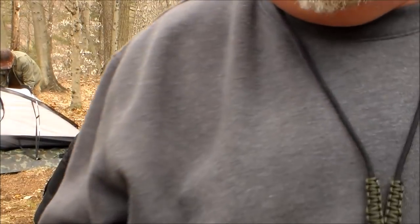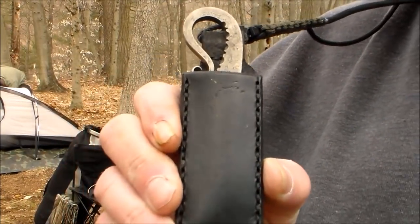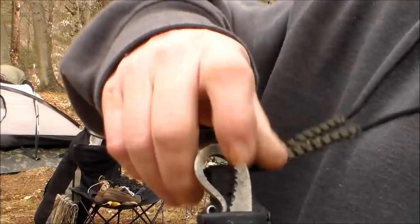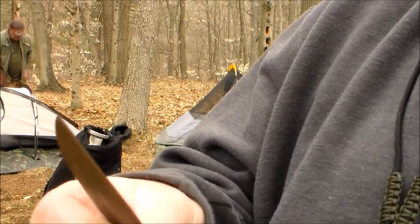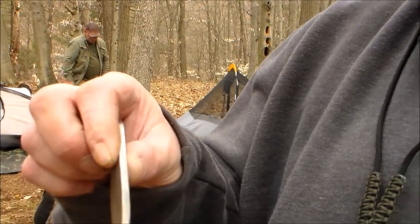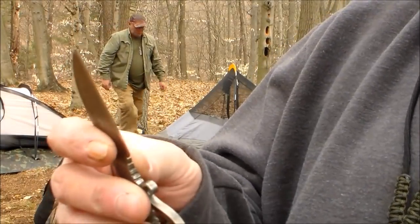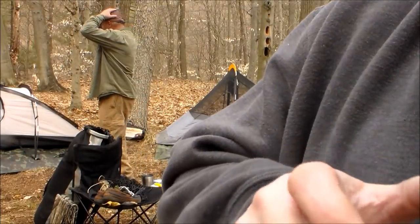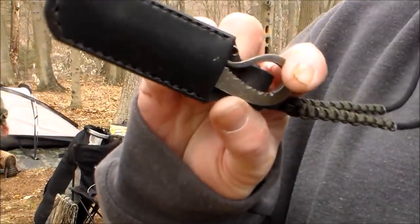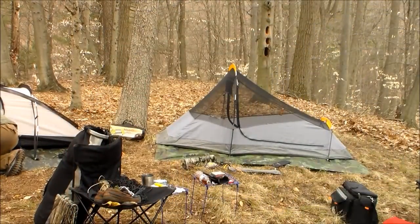Another big shout out to Tim, Big Dog Leather. He hooked me up this leather sheath for my striker. I sharpened the edge on it better, so now it cuts cordage pretty good. And thank you, Nathan 4071. I got this about 6-8 months ago, and I was wanting a sheath for it so I could wear it as a neck knife and put a good edge on it, and I had a lanyard laying around. Yeah, it's all good. Cool beans. Sweet.